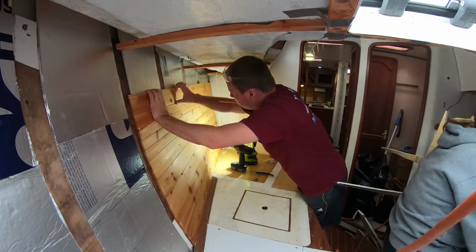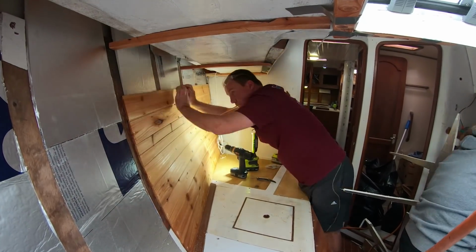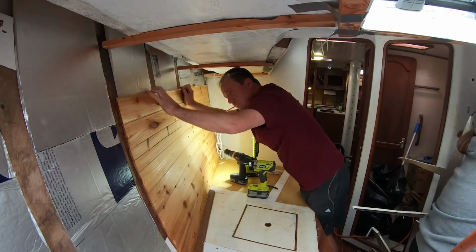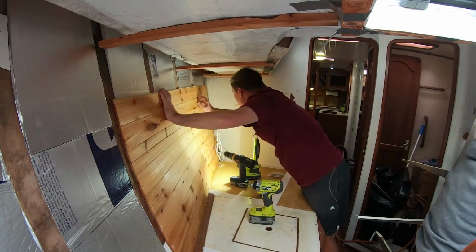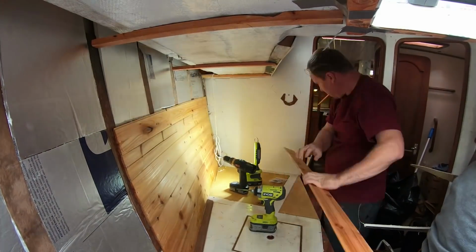Ty followed me, installing the cedar planking up the walls. Similar to the beadboard headliner, these planks had a tongue-and-groove system and clipped together, although they were much more fragile than the vinyl planks.